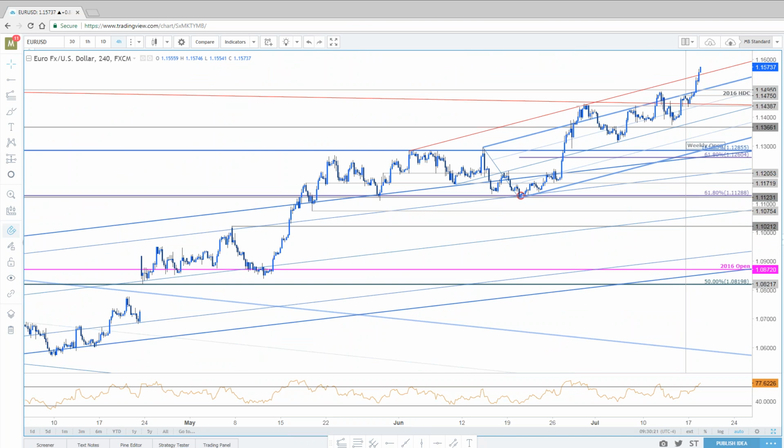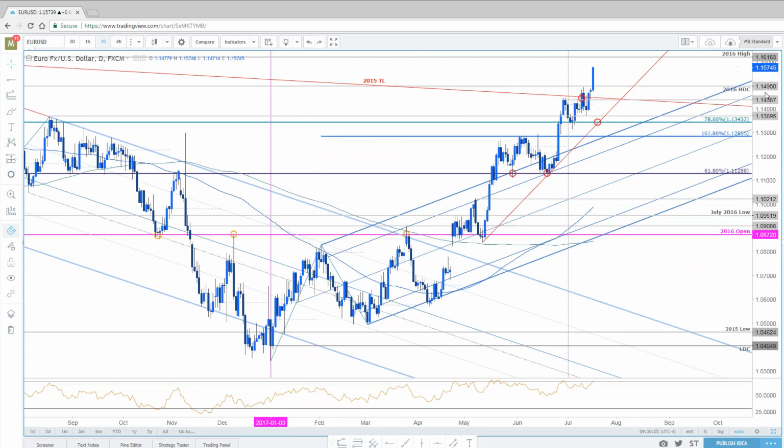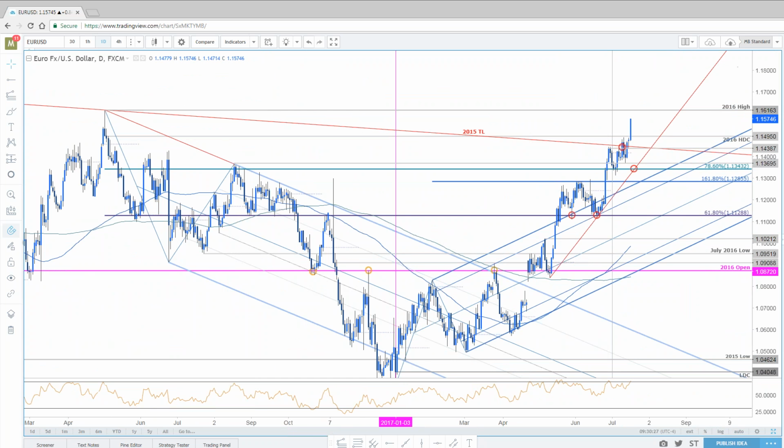For euro dollar, that thing is clearing some big levels here. Not anything I'm trying to really even try to get cute with yet. The 2016 high comes in at 1.1616. That's the next upside level. The broader trade still remains constructive well above 1.1340.